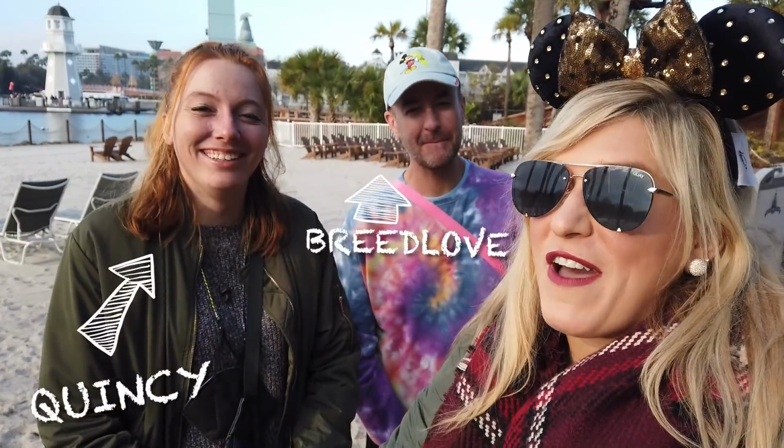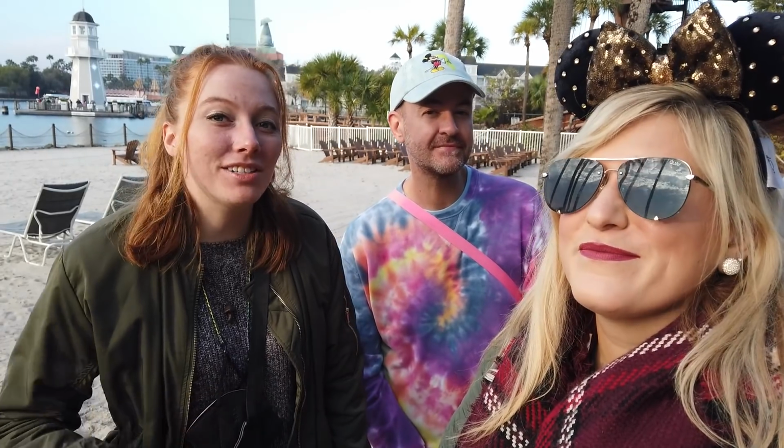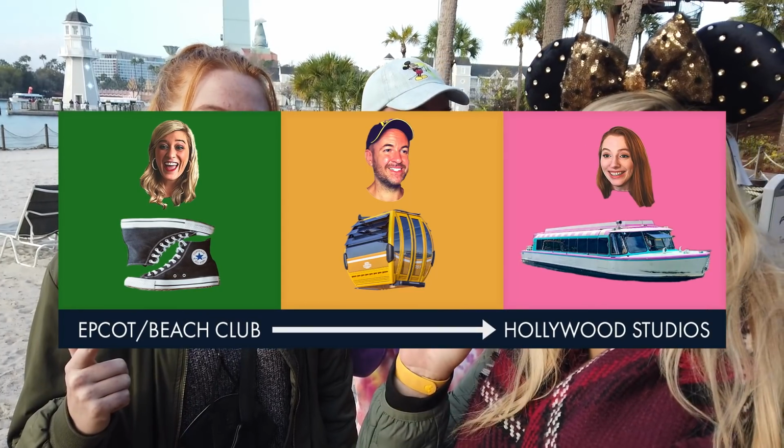Have you ever wondered the fastest way to get to Disney's Hollywood Studios? Today we are racing from the Epcot Resort area to Hollywood Studios on different modes of transportation. I'm taking the Skyliner. I'm taking the boat. And I'm taking my feet.